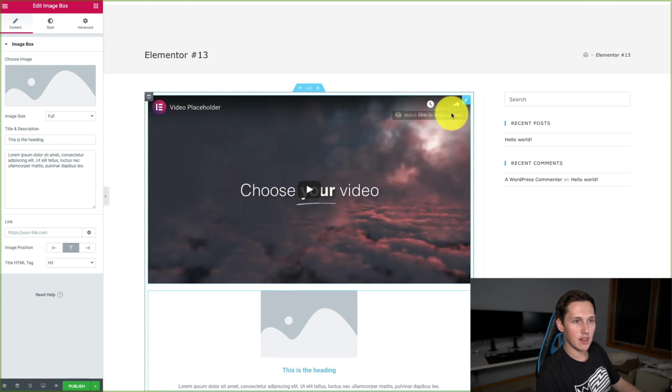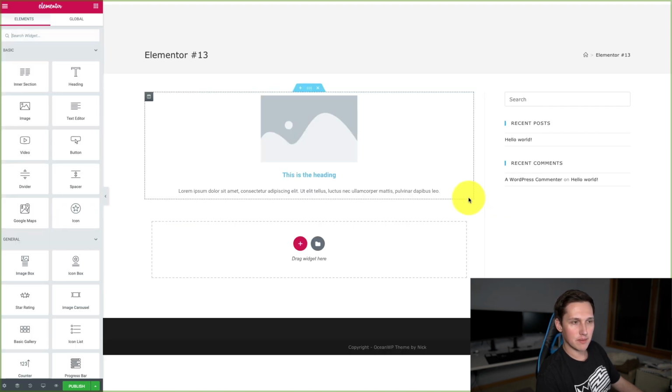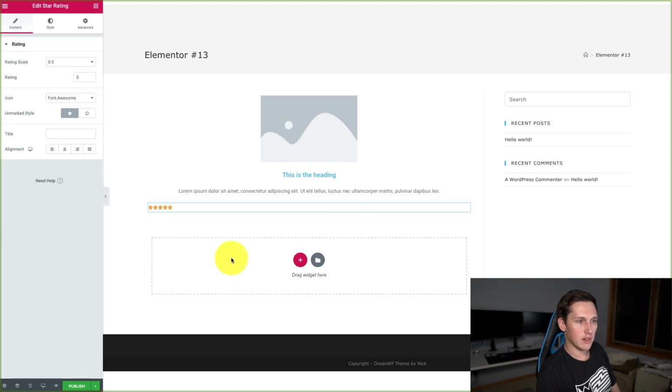And if I want to delete an element, I can come here over edit and right click it and hit delete. So let's say that on every product page, I want to have an image with the heading and then with the description there. And let's say I want to have a star rating as well underneath it. So just like that, I can do that. I'm going to center that.